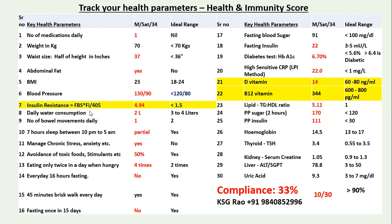Then this insulin resistance is a calculation, friends. This can be arrived at by checking fasting blood glucose and fasting insulin. Fasting blood glucose multiplied by fasting insulin divided by 405. The value should be below 1.5. Below 1.5 means you are insulin sensitive. Above 1.5 is insulin resistance. Insulin resistance is the main cause for all the lifestyle disorders like fatty liver, obesity, diabetes, PCOS, CVD, etc.